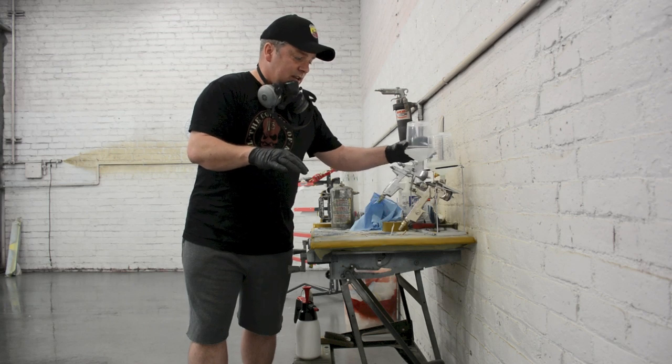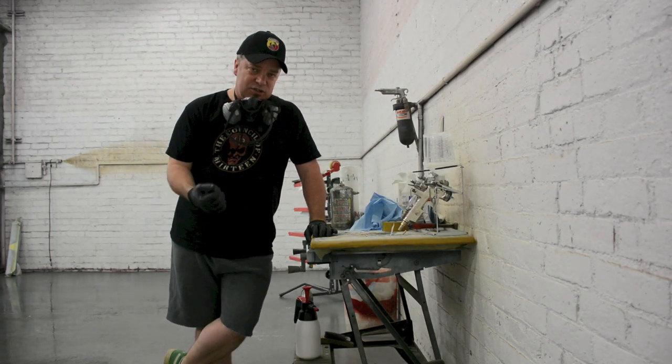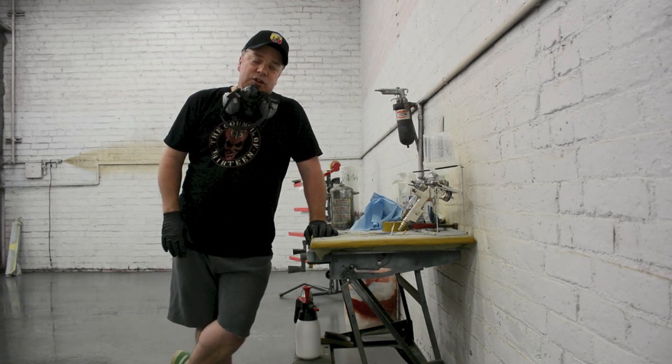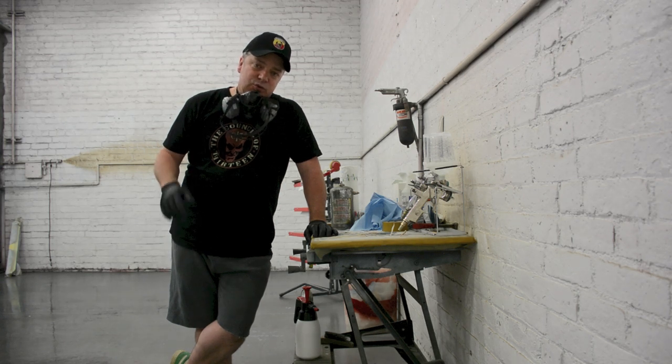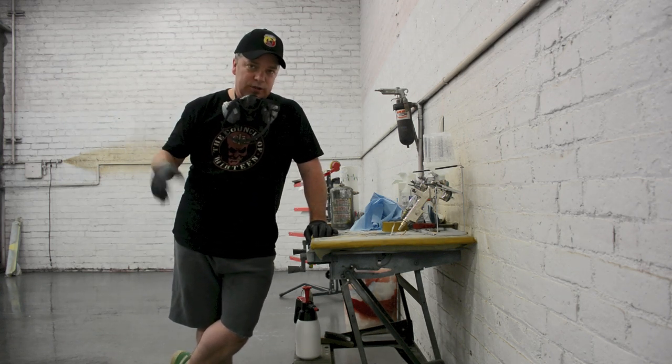Now, it's a bit of a technique thing, and you have to have a good understanding of how paint melts into previous paint. Now, this car has been painted for years and years and years, so it's a little tricky because you're putting fresh paint on paint that's been well hardened, if you will.